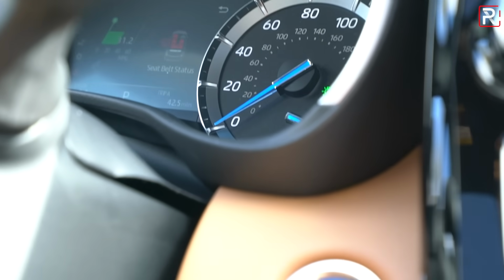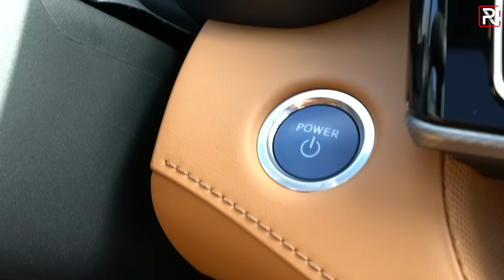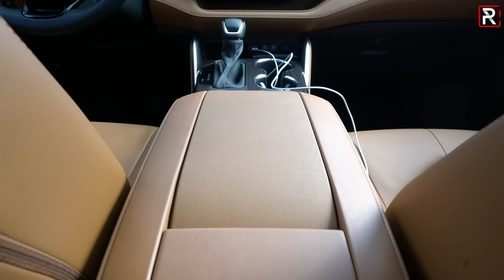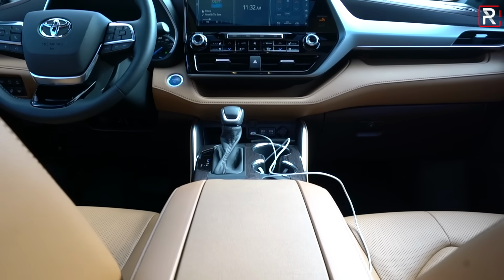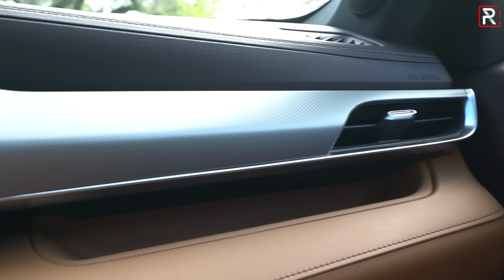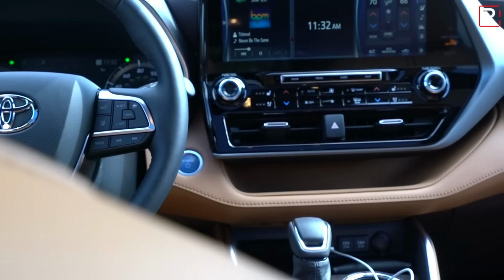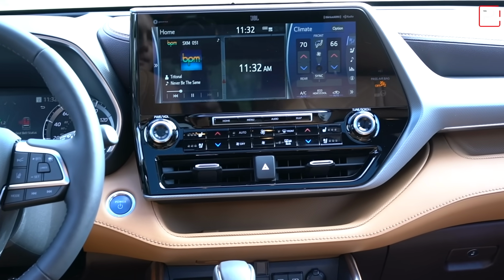And because we're in the hybrid, obviously there's no traditional engine startup noise. And you can see here, this Platinum version that I'm showing you with the glazed caramel interior. This is exclusive to the Platinum trim with this kind of two-tone with the dark brown on the dash, the black trim everywhere, the fake wood, the aluminum accents. This is definitely much more luxurious than the previous generation.